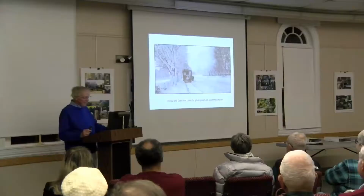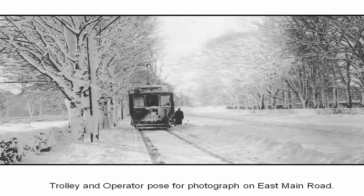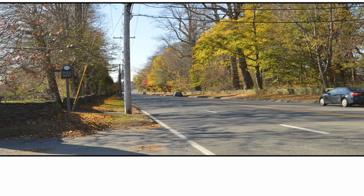The trolley, somehow the photographer got the trolley operator to stop the trolley, get out in the middle of a snowstorm, and have his picture taken. The trolleys ran out the two main roads, the East Main Road and the West Main Road. And this is the East Main Road. And the scene today, this took a little reconstructing.